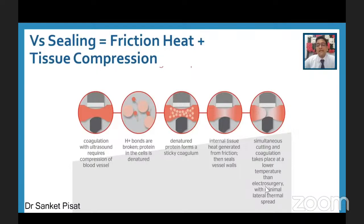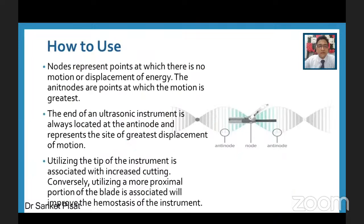and the cutting and coagulation take place at a lower temperature than electrosurgery. This lower temperature is essentially because the tissue is compressed between the jaws, there is no dissipation of heat outside, and so less heat is required to achieve the same sealing effect than would be required if a regular bipolar was used. Also, because of the compression, there is very minimal lateral thermal spread to the surrounding tissue, and we are going to see this in the subsequent videos.